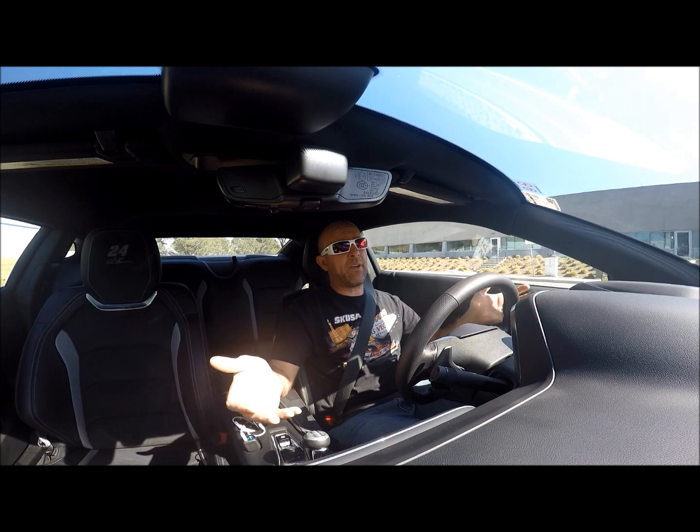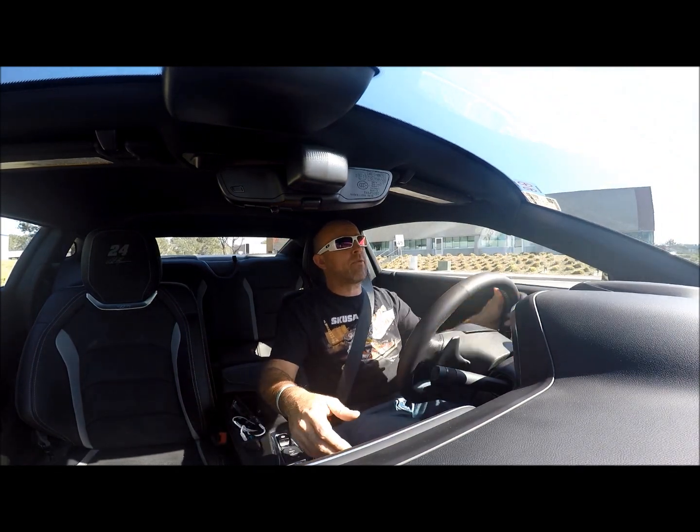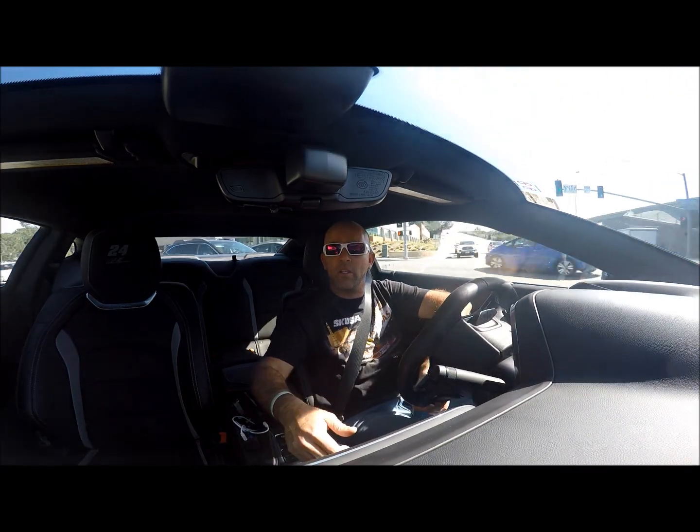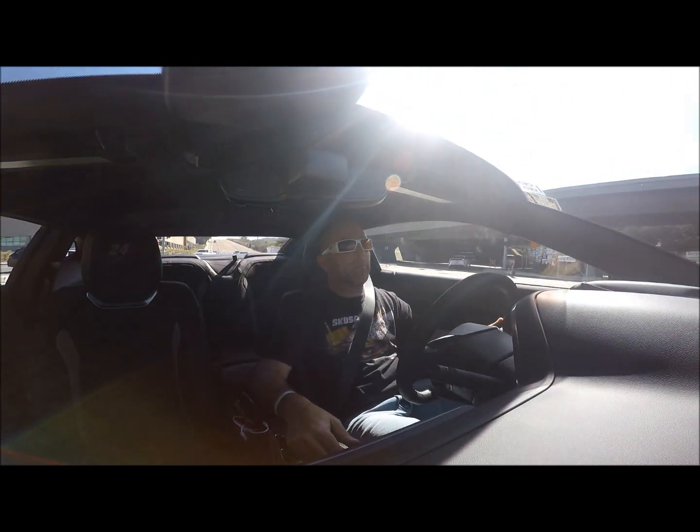But for now, we've got the Camaro SS. We're going to take it out for a drive. We're going to take a look at what it can do and see how much we've enjoyed it over the past 3-4 days. So first things first, let's see what we got.